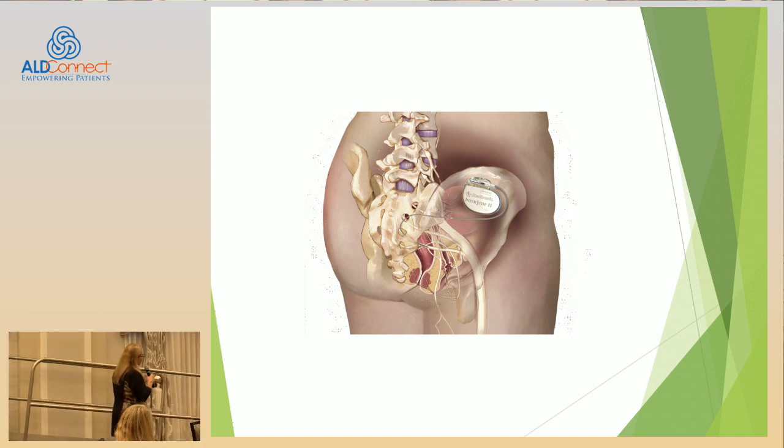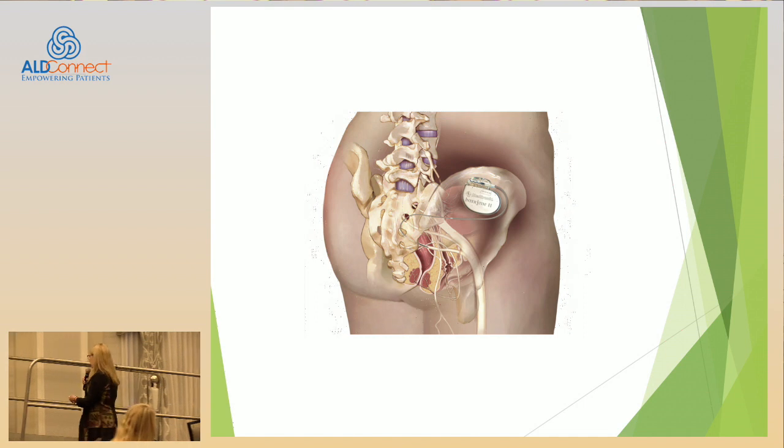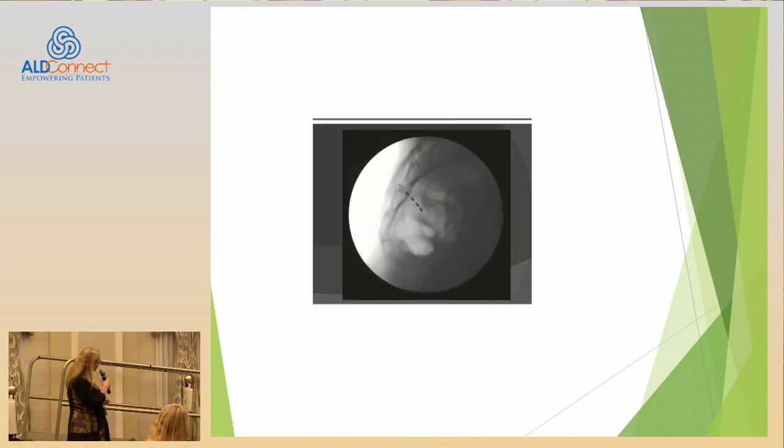And this is where it is. It's basically on the back, in the sacrum, and the battery is implanted just under the belt line and just under the skin. The electrode itself does not go into the central nervous system. It tickles, so to speak, or stimulates the nerve roots and not the central nervous system.